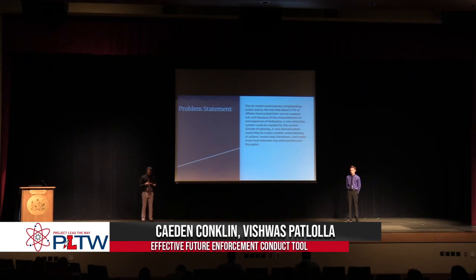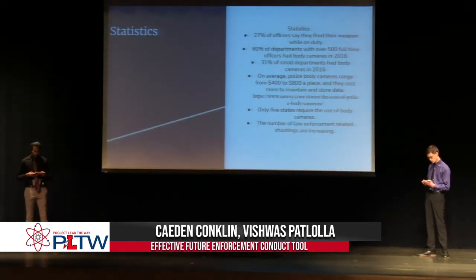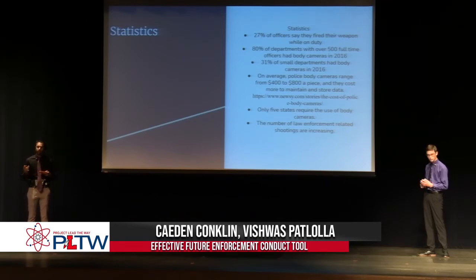A new device/system could help to create a better understanding of actions during an incident, try to record and inspect actions, and overall create better trust between law enforcement and the public. Some statistics. According to a study from Pew Research, 27% of officers have had to fire their firearm before on duty. 80% of large police departments do have body cameras as of 2016. Sadly, as of 2016, only 31% of small departments have body camera systems.